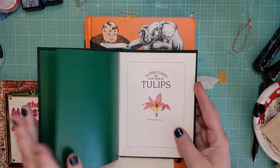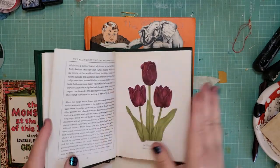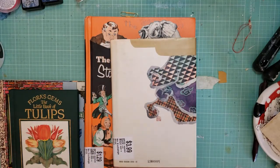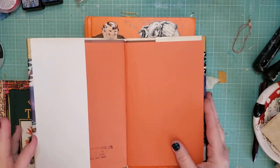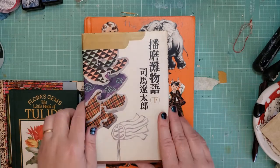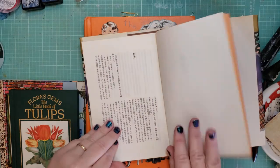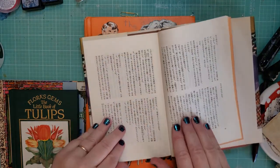I'm making a journal for my cousin, and she loves tulips, so some of these will make awesome journal cards for her book. And look, they had some, sorry, got to start this way. This is the front of the book. I'm not sure if this is Chinese or Japanese, but they had some manga ones there too, so I'm guessing it's probably Japanese.